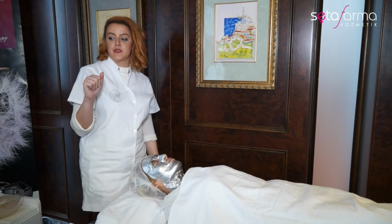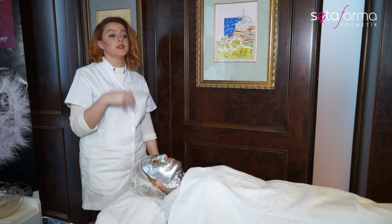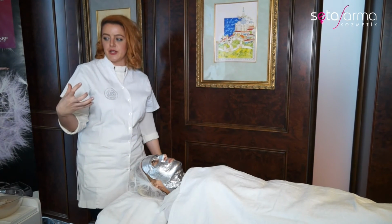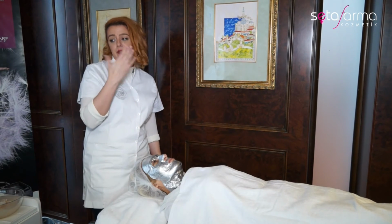Maybe I should mention that we have only 3 treatments that need to be performed. Of course, we need to do a shock session. Therefore, we are going to perform 2 per week. So in 1 week and a half, we are done.